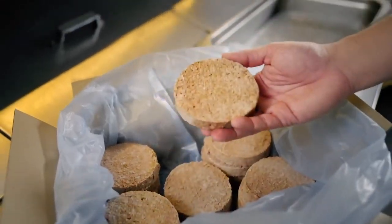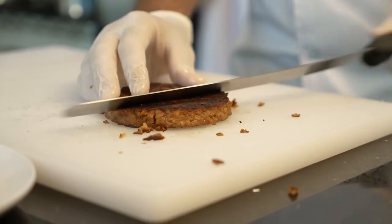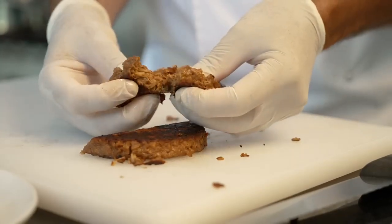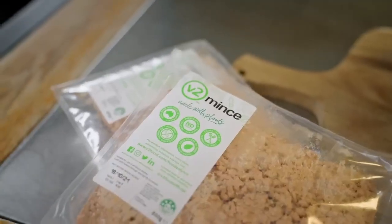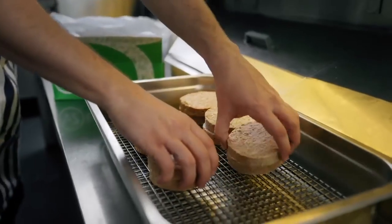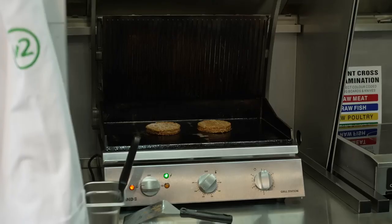It might look like a burger, smell like a burger, and even sizzle like one. But this is no ordinary burger. This creation from Australia-based v2Food is purely plant-based and could be a way to tackle the growing problem of how to feed the planet. Normally in beef you've got rendered beef fat.